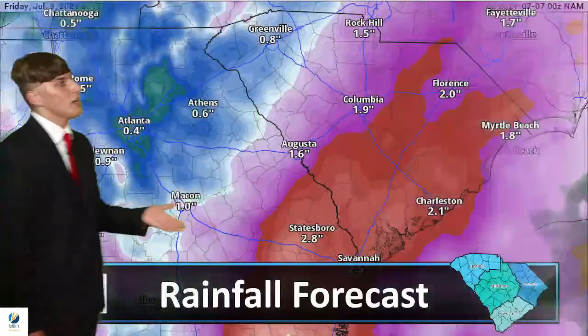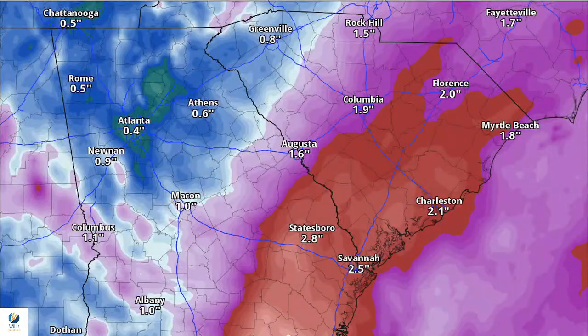So if we take a look at our rainfall forecast, I think we will see higher rain totals than what are displayed here, but I think it does a good job of showing the trend. So if you are to the east of I-95, you will be seeing those higher rain totals, as well as if you are along I-95. But once you start to get to the west, you start to see those rain accumulations gradually decrease from 2 to 1 to about a half an inch up in the upstate.